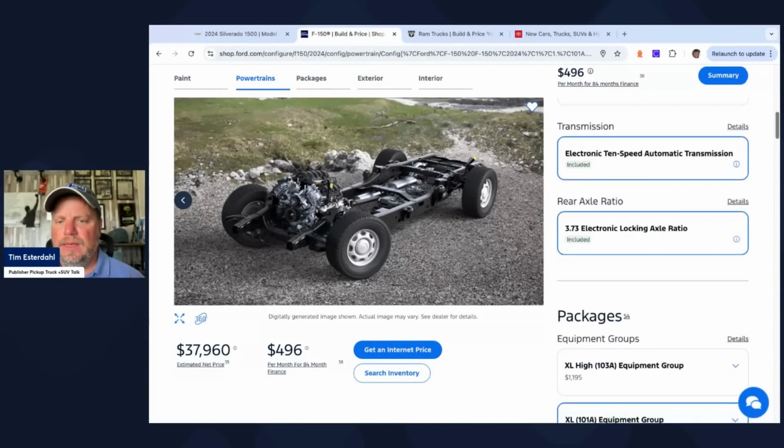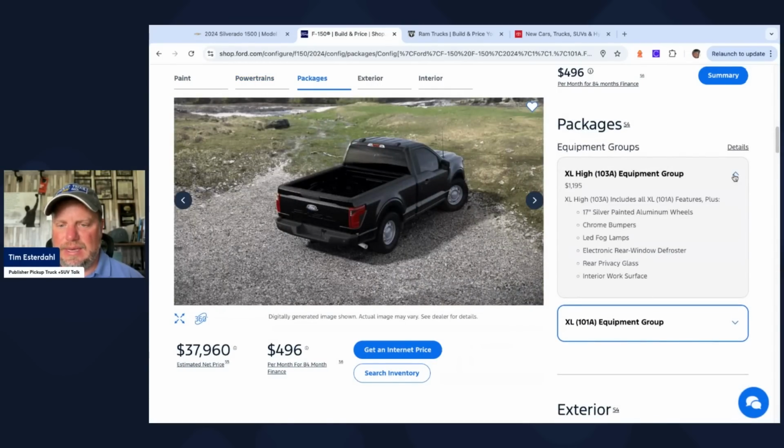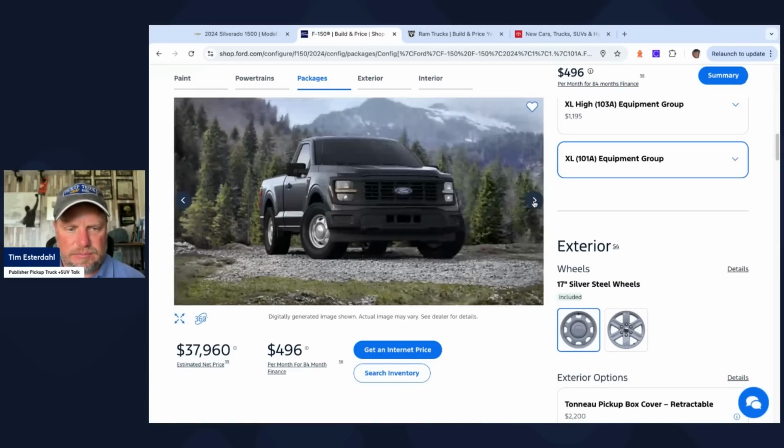Again, going cheap. We have an electronic 10-speed automatic transmission. It's been a pretty good transmission from Ford. We've had some hiccups when it first launched. I feel like that's been kind of taken care of, but just keep an eye out for that 10-speed. We have an XL High package, which includes the painted aluminum wheels, chrome bumpers, LED fog lamps, electronic rear window defroster, rear privacy glass, interior work surface, which is a cool feature, by the way. No, this is a bucket seat. We'll talk more about that.